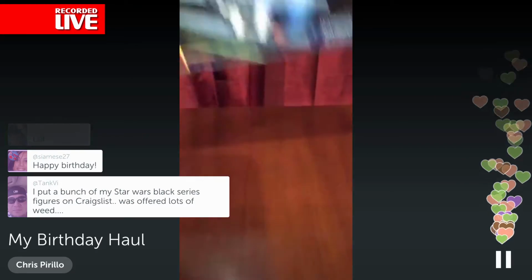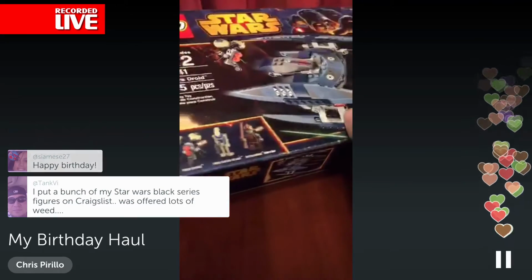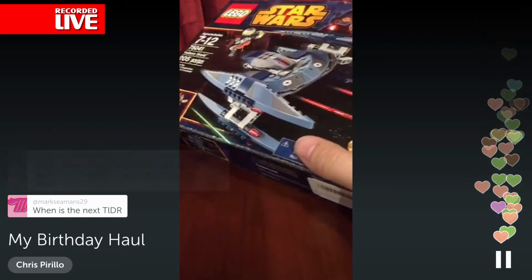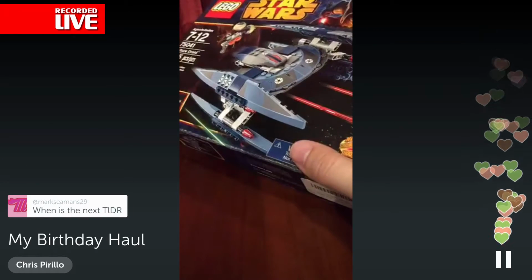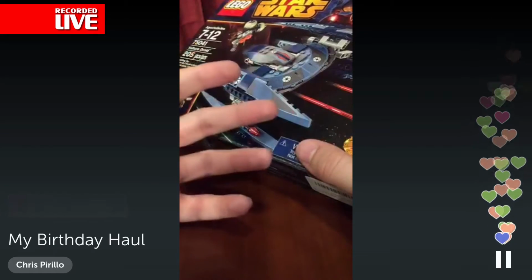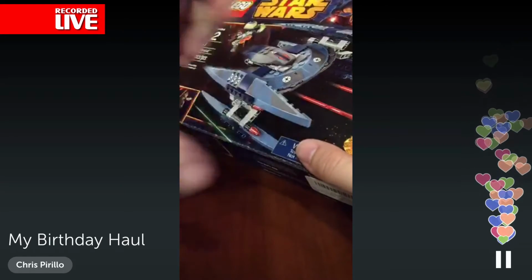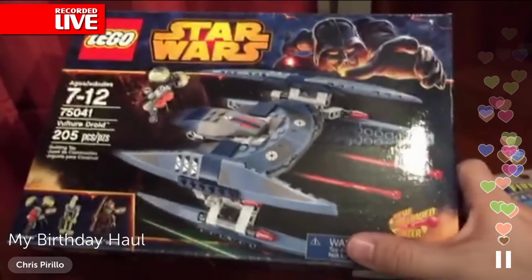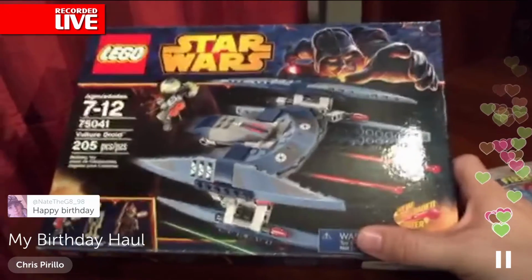This is a Lego set that was also a gift, and I am going to have to angle it. Unfortunately, Periscope does not really have an optimized setting for traditional aspect ratio videos. I mean, it is the same aspect ratio, but I can't tilt the camera to the side without everything going awkward. Fine, I'm going to do it. I blame Periscope for this.